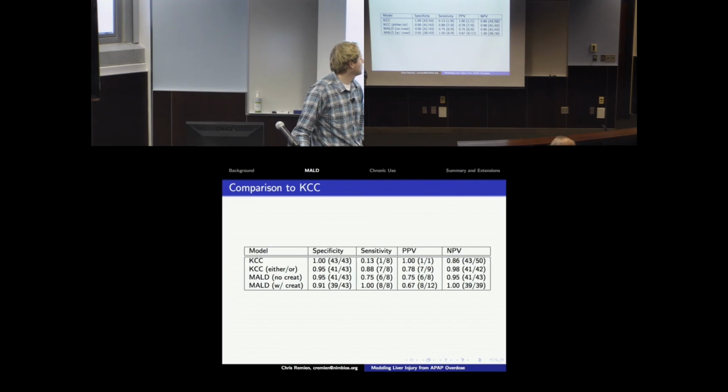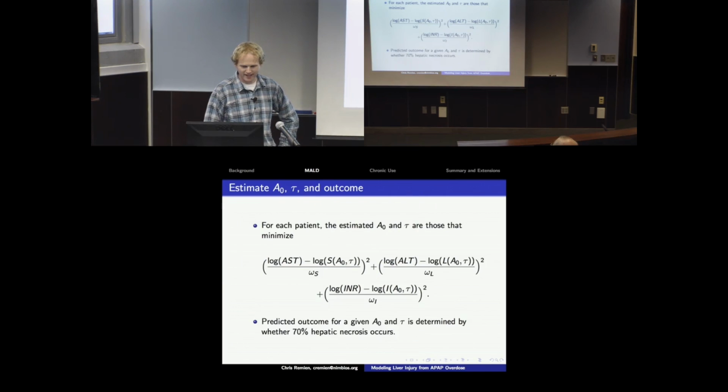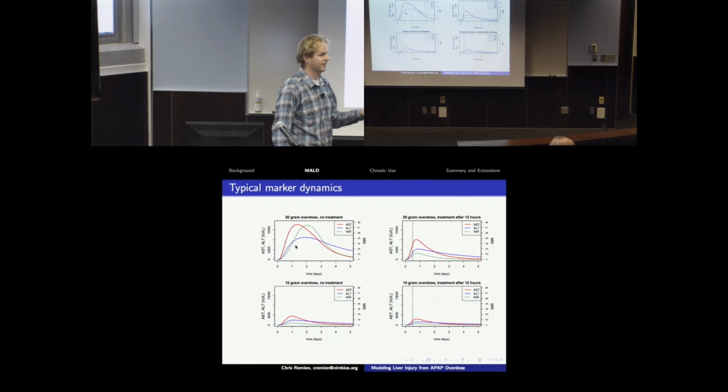So when you just do a multiple regression using AST, ALT, and INR, typically you don't even find that AST and ALT are significant. And that's because the dynamics matter. They don't strictly increase, right? So you need some sort of nonlinear model where these increase and decrease. Am I missing something? Even something with one nonlinear layer in there. I haven't done it. No, I'd love to talk about it. I'm not a statistician, so I would love to talk about it.